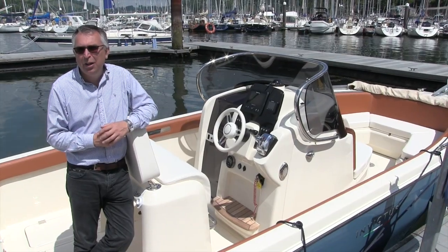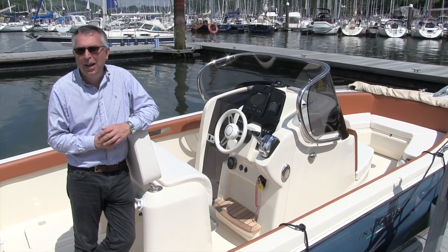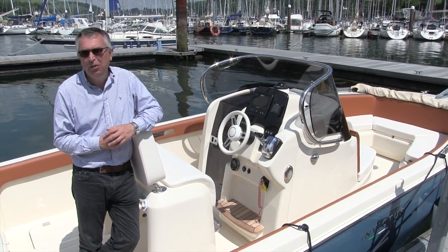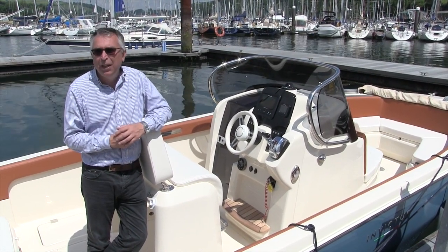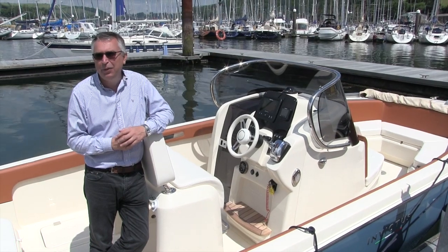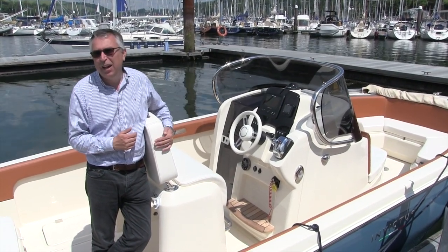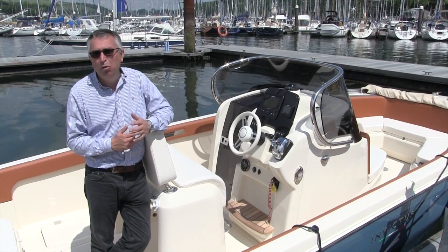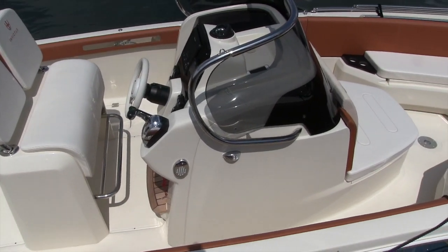Hi, my name is Nick Burnham and I'm down here in Dartmouth for Motor Boat & Yachting aboard a brand new boat into the UK. In fact, it's a new range into the UK. It's an Italian make and it's called Invictus. Now they build boats from about 20 feet up to about 37 feet. This is a new model to the range and this is a 24-footer. And the whole concept of this is a centre console walk around day boat.